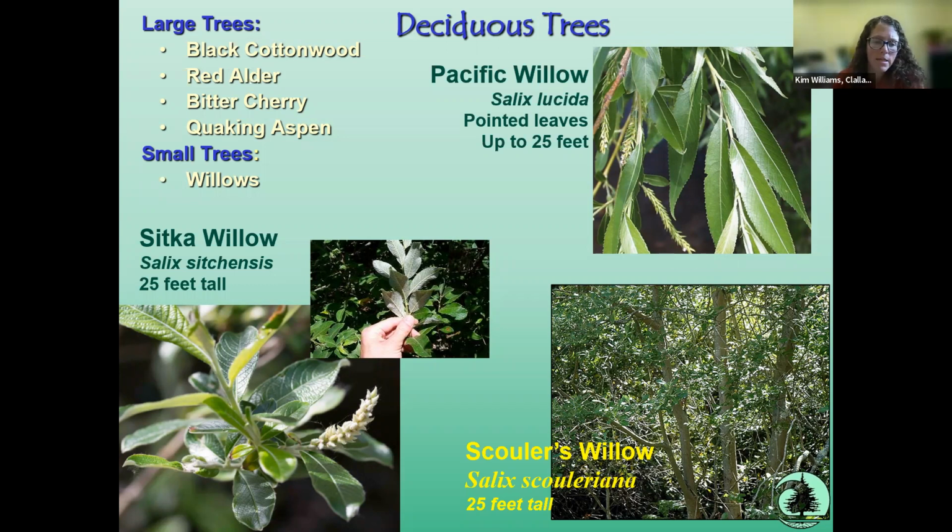Willows are amazing caterpillar trees. They are host to many caterpillars. We do have quite a few more willows that are native in this area, but these three are the main ones that I see out there. We have Sitka willow, Salix sitchensis, down in the left corner there. And you can tell Sitka willow when you turn the leaf over, it's very silvery. Schooler's willow on the right bottom also can have a silveryness, but the Sitka willow is very, very silvery.